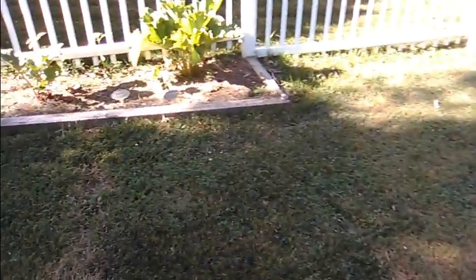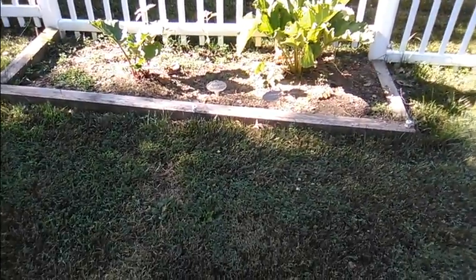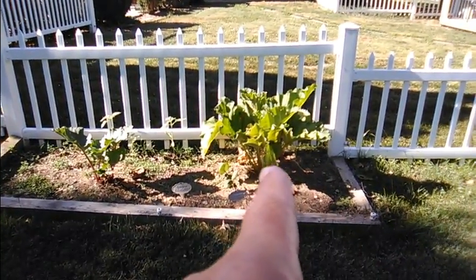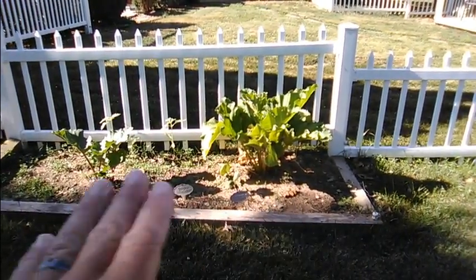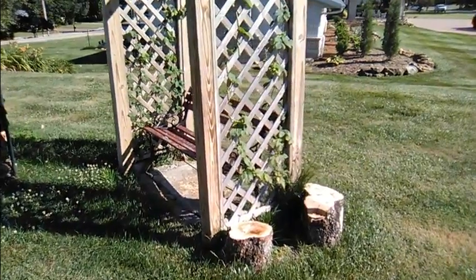And then the rhubarb is doing real well this year. Finally, I think I'm getting some decent rhubarb. So I want to divide this big clump out this fall and move some of it around, because eventually I'd like to get this whole thing full of rhubarb. So there, let's look at the hops.